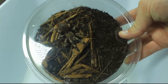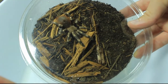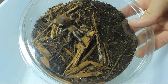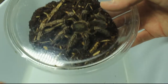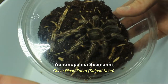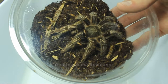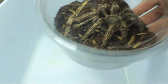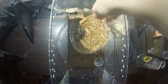Next addition is a confirmed female Nhandu chromatus, the Brazilian red and white. These are awesome looking T's, and this one is a bit of a feisty girl, as you'll see when I rehouse her. And finally, the new official biggest tarantula in my collection, a confirmed female Aphonopelma seemanni, the Costa Rican zebra or striped knee tarantula. She's a big lady and an awesome new addition. So let's get the bigger tarantulas into nicer enclosures, and we'll rehouse the slings in a separate video.